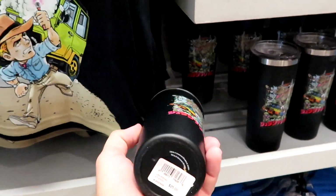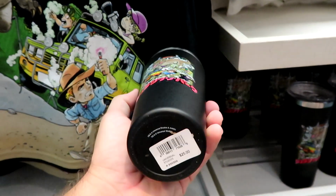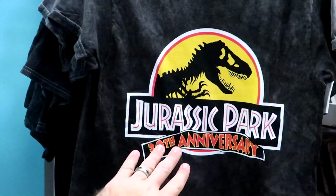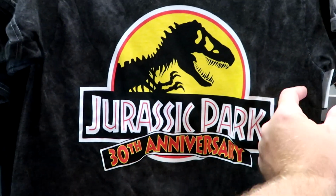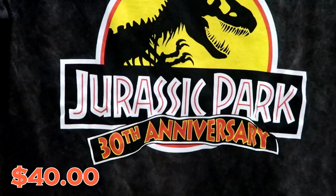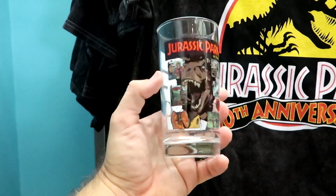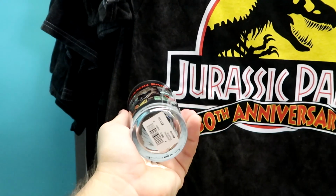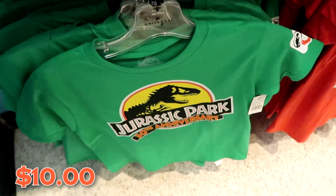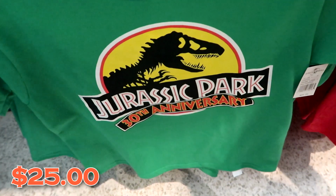That is really cool. This isn't a Corkcicle, but I love the design on there. It's really smooth. It says Jurassic Park. Those are $25 a piece. Let's check out some of the 30th anniversary merchandise with that classic Jurassic Park logo with the T-Rex. That there is $40. I love that. That is really awesome. They do have some nice drinkware here, Jurassic Park. It says 30 years. The whole design on that is really fun though. $10, this is actual glass. And right underneath is a really cute shirt for the kiddos. Again, for the 30th anniversary there, that is $25.